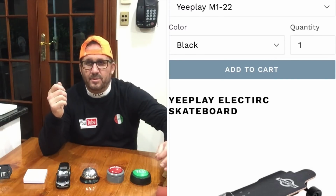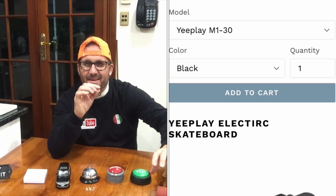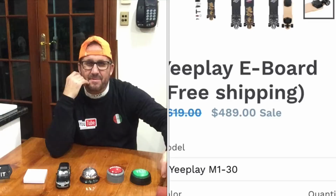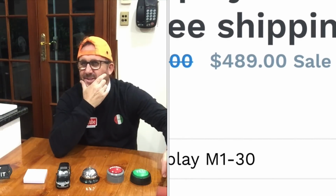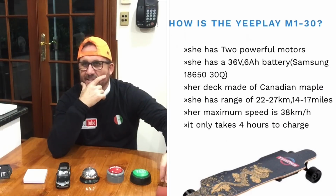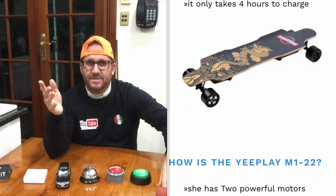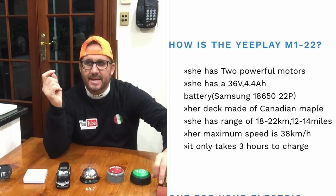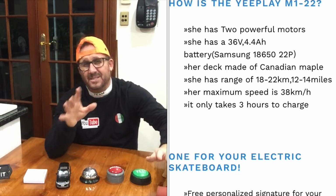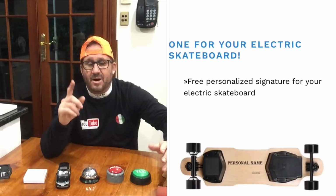M122 and M130 models. It's got your name lasered in it, as you can see there at the bottom, if you want that. The weight's 7.2 kilos, or 7.4 for the M30. What else we got? They don't specify the motors. Now this is interesting. I'd say they're going to be 350 watt on those. That's the standard sort of culprit coming out of China. Samsung 18650s, 30Q22P. It's a nice battery setup. It's going to be a really powerful battery, 36 volt, and it's IP54.